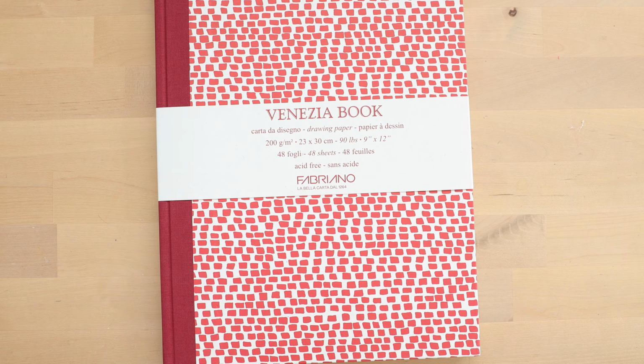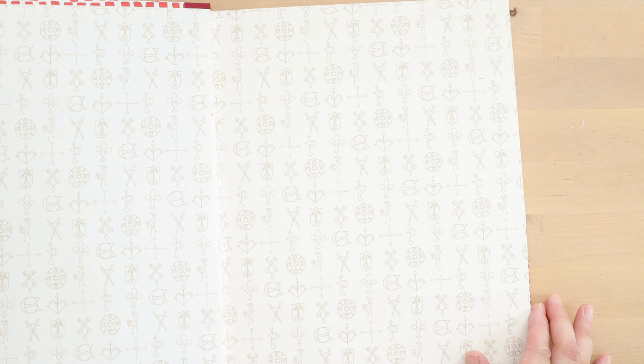I also treated myself to 3 sketchbooks. The Venezia book by Fabriano, close to A4 in size. I bought it for a future YouTube project I'm already dreaming about.